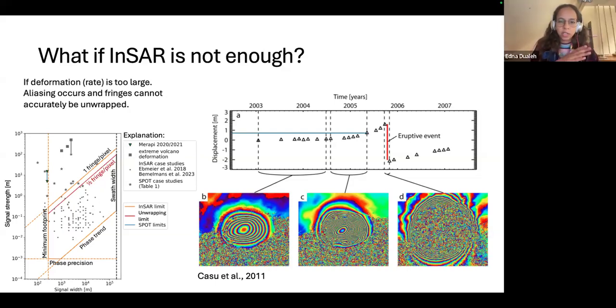Right, so we have two last questions. The first one I think you've kind of touched on before, which is the data from SPOT, can you use that for rapid monitoring? So in theory, yes, right?